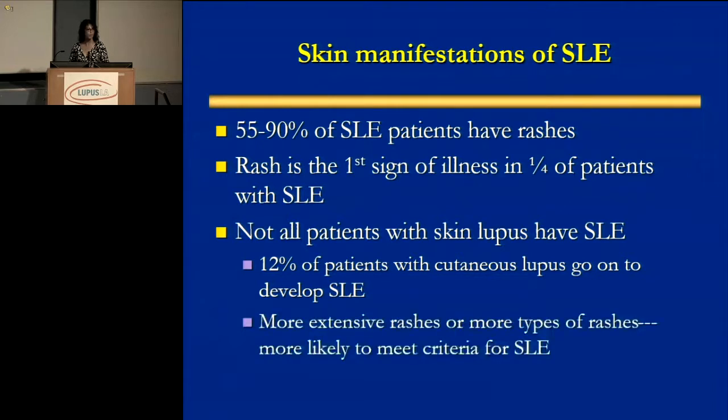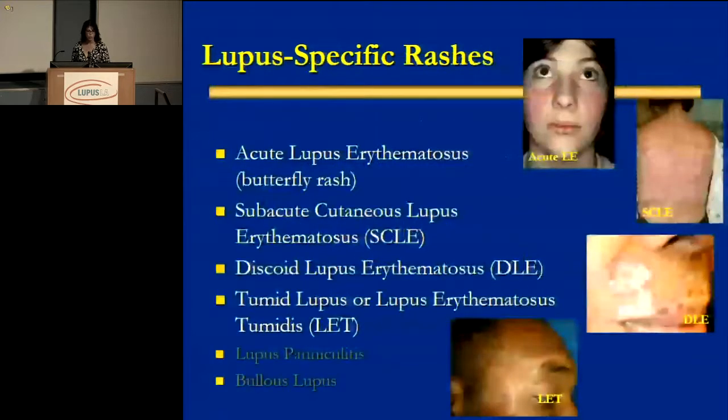A good rule of thumb is the more extensive the rashes are, or the more different types of rashes we see, the more likely they will eventually meet criteria for systemic lupus. So today I'm going to focus only on the lupus-specific rashes. I could stand up here for hours and talk to you about all the different types of non-specific rashes that come up in lupus patients, but I'll focus on these, and you may have already heard of a lot of these, including the acute lupus rash or the butterfly rash or malar rash. There's subacute cutaneous lupus, discoid lupus or chronic cutaneous lupus, and some other subtypes as well.